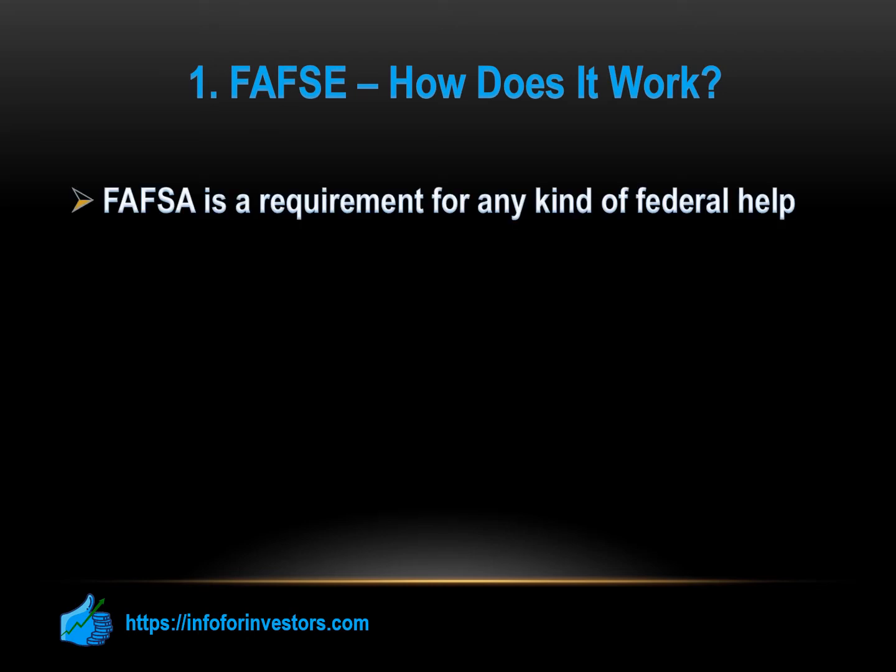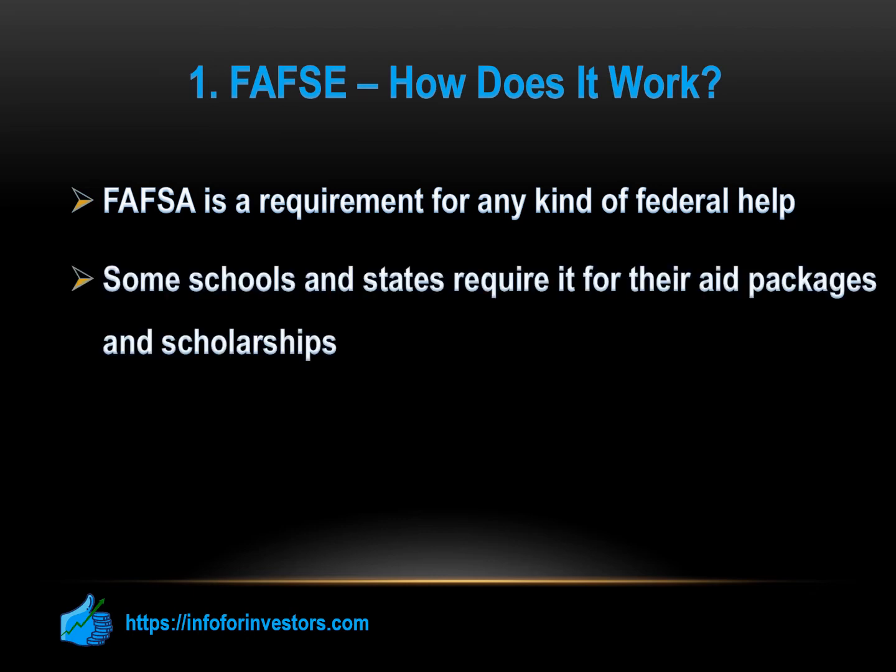The FAFSA Forecaster tool actually helps you get an idea of what the FAFSA form outcome will be, so you can prepare for your financial outlook. That way, you'll know what kind of gap you might have in your funding, and you can make a plan for how to get the money you're going to need.